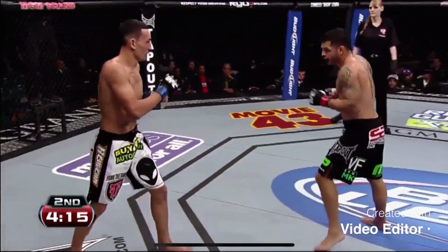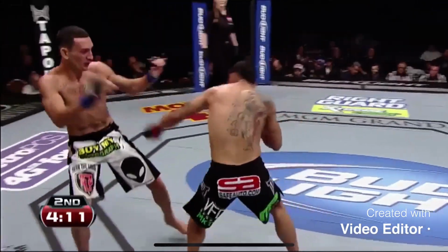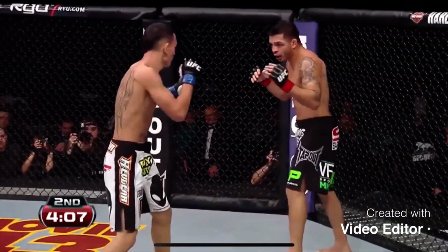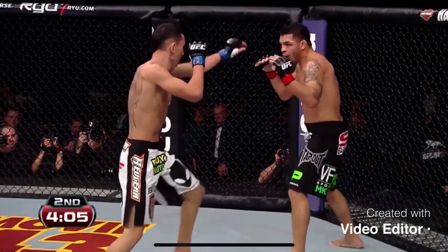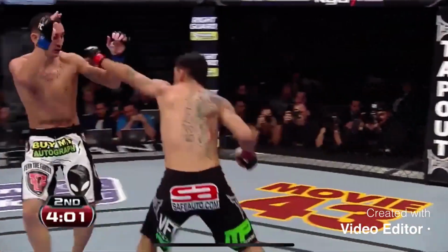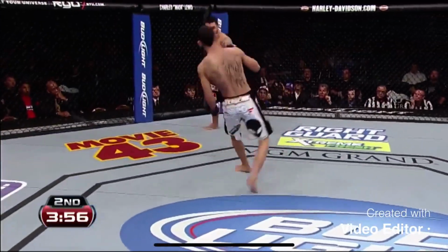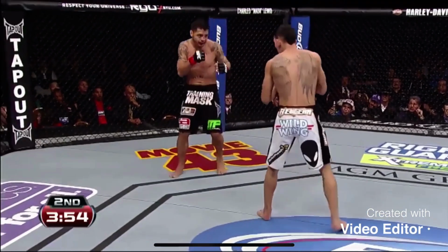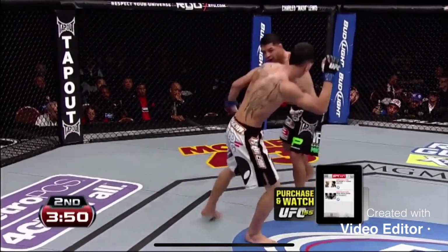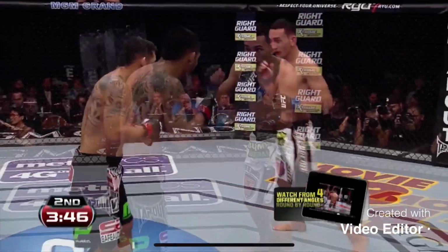Leonard trying to walk him down here. And perhaps calling for him to double up on that jab. Yeah, and he did right there very nicely. Good switch kick by Holloway. Leonard is dropping that right hand, looking for that power shot. Really amazing to watch Holloway move that 5'11" frame around. Very deceptive.